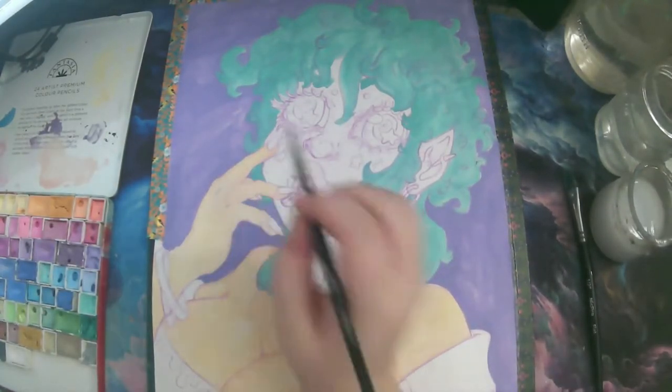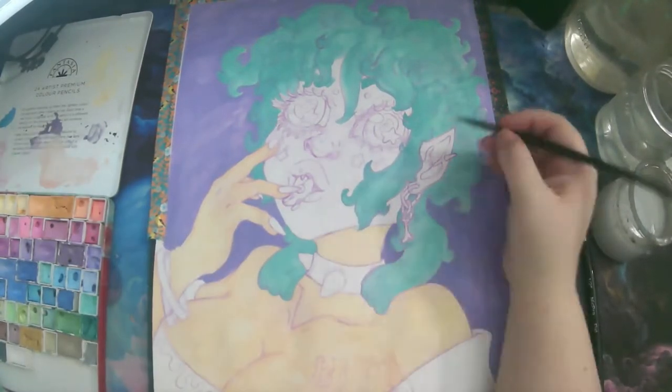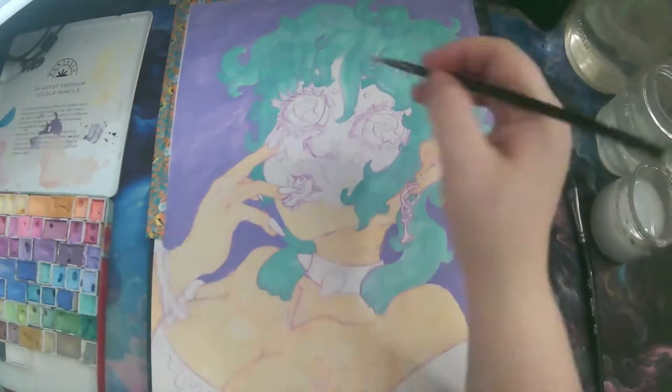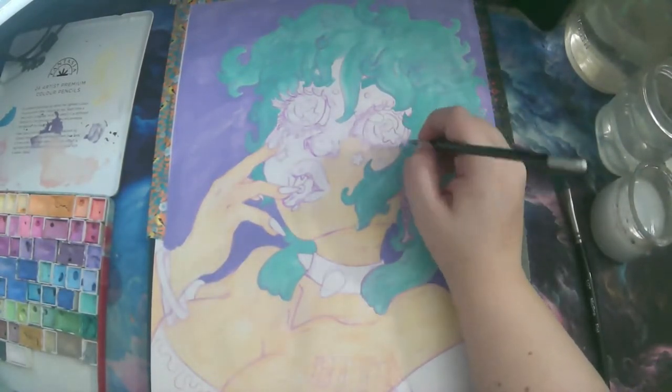I think I've also had a few videos of me building this palette. I know this palette has been a very personal thing for me, so it's one of my favorite things to paint with, and I'm still learning how to blend paints together. That's what this painting really did for me.